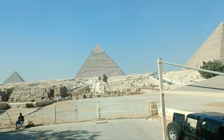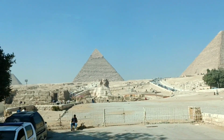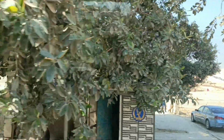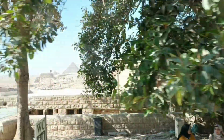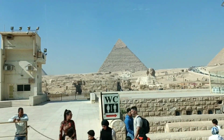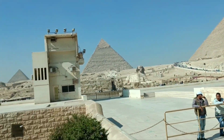In ancient times, Egyptians believed the Sphinx protected the pyramid from thieves. So in ancient times, Egyptians used to come here to make offerings for him. There should be a temple in front of the Sphinx, but nowadays the temple is destroyed. That one here is the remains of the temple of the Sphinx.